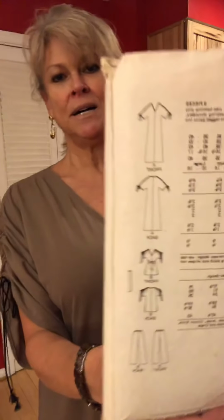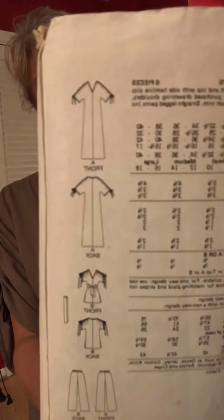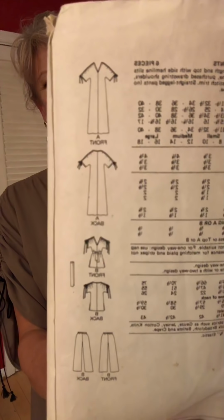They are cut on. Here's the line drawings. I love these old Buttericks so much.